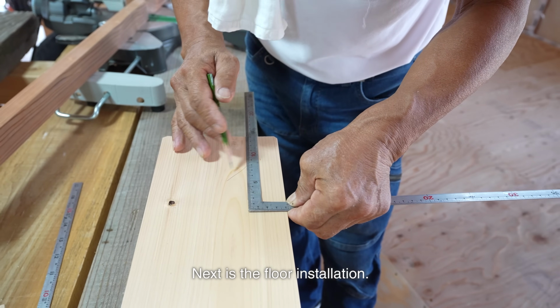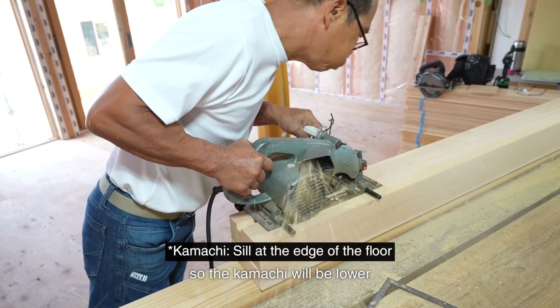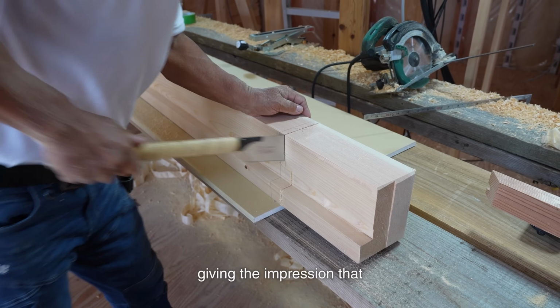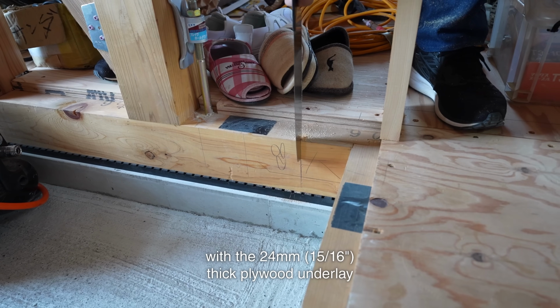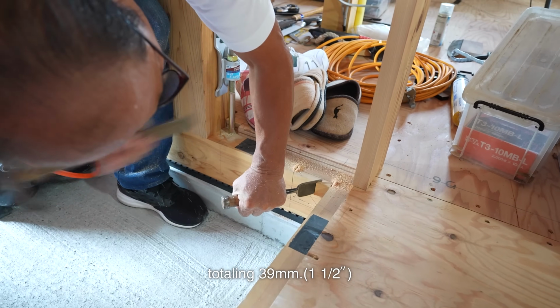Next is the floor installation. There are no joists when using plywood underlay, so the Kamachi will be lower than the floor by that amount, giving the impression that the Kamachi sinks from the floor. However, it's quite thick with the 24mm thick plywood underlay and the exposed 15mm floorboard above, totaling 39mm.